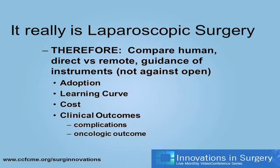I'm going to show a little bit of data about learning curve, because I think in the case of robotics there is a distinct and separate learning curve compared to laparoscopy. And it's amazing that cost doesn't seem to matter, because it seems to matter to everyone else, particularly the people that pay us. So we should be very careful about how we look at our cost structures for surgery. And then at the end of the day, it's really about our patients. Did we treat the disease better? Did they recover better?